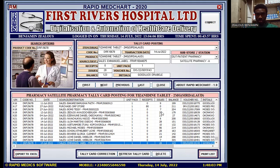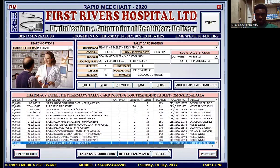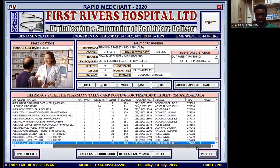Quantity that was dispensed out to the patient, look at it, issued quantity 28, and your balance is showing 123. So that is your balance in stock. This is the voucher number, dispensary 22 and order. It was dispensed by Good Luck, and this is the reference number.